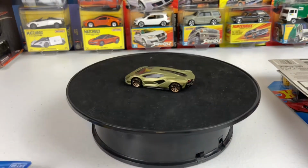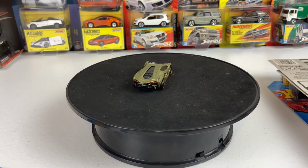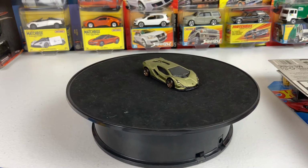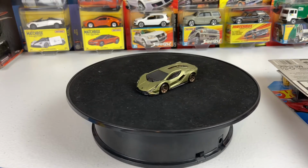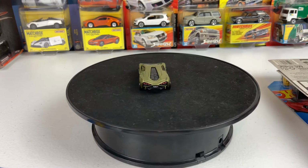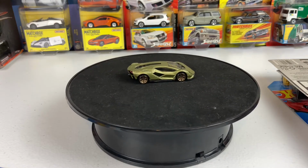First thing, this car's signature color was this very matte, it's not necessarily matte, but it's a dulled down green with still some glint to it. It's very hard to explain, but that was the signature color for this car when Lamborghini released it. They have replicated it beautifully here on the Hot Wheels. It looks very realistic. Sometimes the paint colors do make them look like toys. This looks very, very real. This looks very nice.